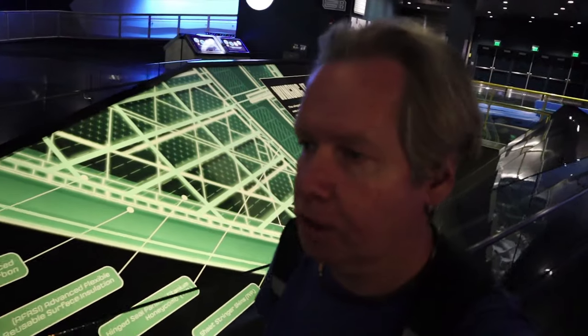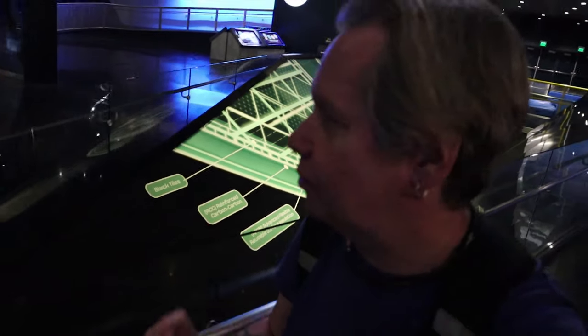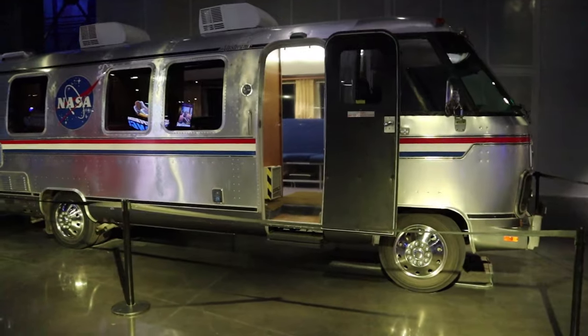I'm not doing the shuttle simulator ride. I did it a couple of years ago. It's intense. I'm not really into rides, but it actually was very interesting. I don't feel the need to do it again.